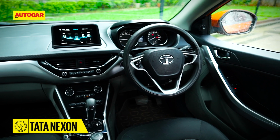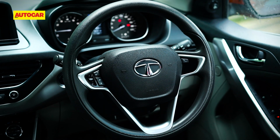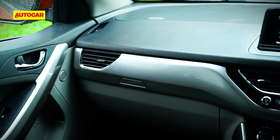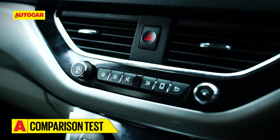The Tata Nexon's interior is good-looking, and it's an attractive layout with some good quality bits like the rich upholstery, the metallic look plastic that runs across the dash, as well as the floating touchscreen. But the plastics in certain areas and the fit and finish just doesn't quite match up to the other two.